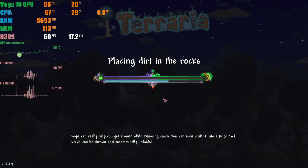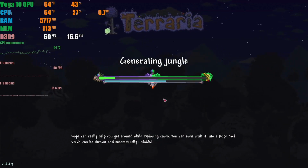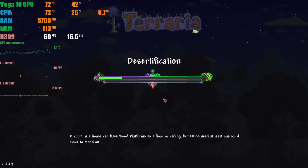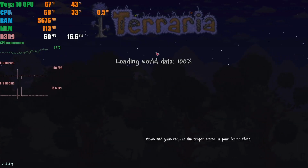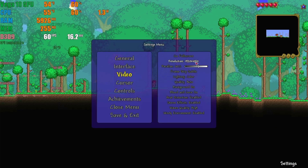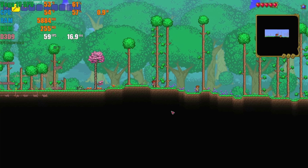I have no doubts that this will run well, considering that Terraria was on the Xbox 360 and such, but this is just an example of the type of gaming performance you can expect on very optimized, low-resolution graphics type games. Alright, so it took about 20 to 30 seconds to make the world, which isn't bad at all. So now we're in the world here. And as far as graphics settings, we're at 1080p, full screen, quality auto, background on, blood and gore on, wave quality high, windy environment enabled. So not a lot of graphics options for Terraria, but everything's turned up basically.